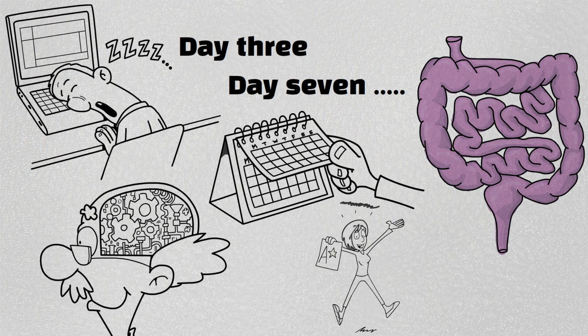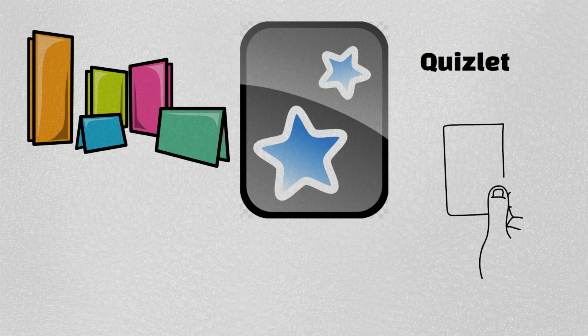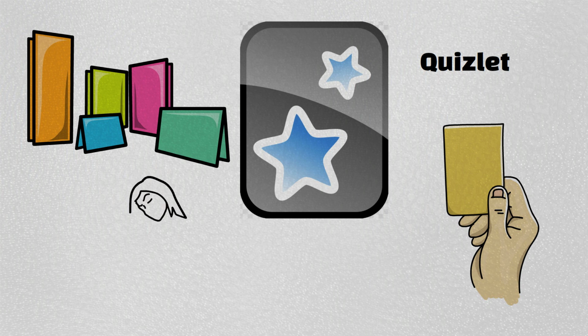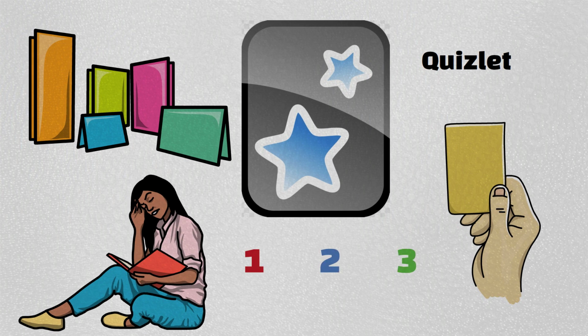To implement spaced repetition effectively, consider using flashcards or digital spaced repetition software, such as Anki or Quizlet. These tools allow you to create flashcards with questions or prompts on one side and answers on the other. As you review the flashcards, the software intelligently schedules them for review based on your performance, ensuring that you revisit each concept at optimal intervals.